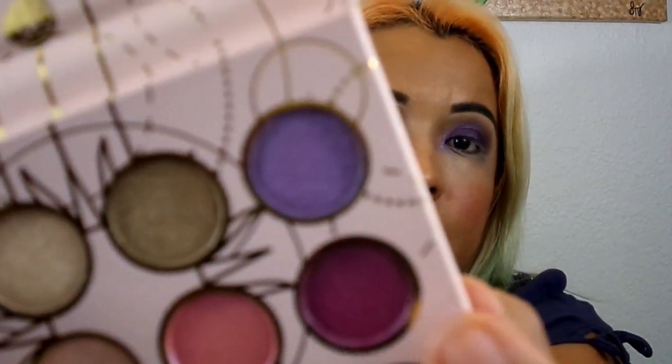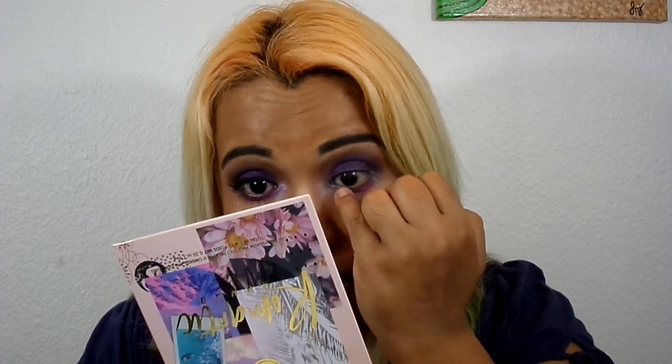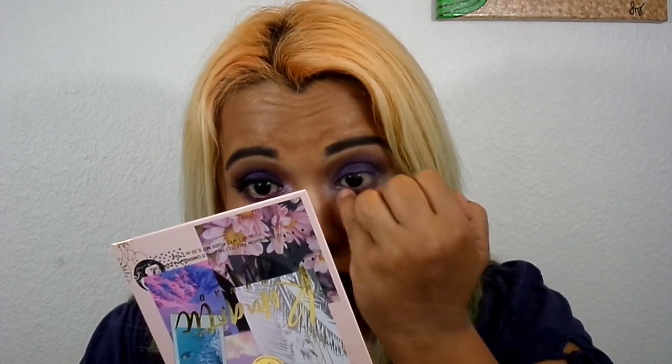It's this color right here. Super cute. It is another shimmer, a very creamy shimmer as well. And I also used my finger for that, and I just rubbed it across the bottom. I do use a brush for it later, but at first I did my finger just to get the pigmentation down. And then I used a brush.